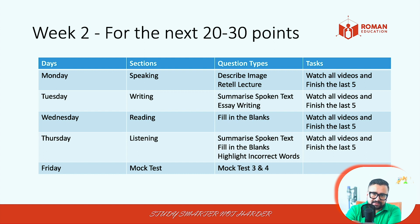On the week 2, you will be focusing on less important questions. But still, these questions are important because they carry 20 to 30 points out of 90. And these questions are: describe image, retell lecture, summarize spoken text, essay writing, fill in the blanks, summarize spoken text, fill in the blanks, highlight incorrect words. And you should be practicing these questions in the order I have shown you on the screen, from Monday to Thursday. You should watch all the videos available there, but practice only the last 5 practice sets.